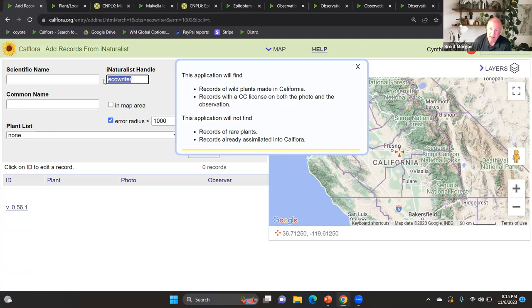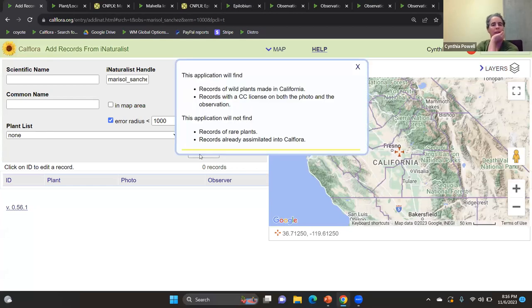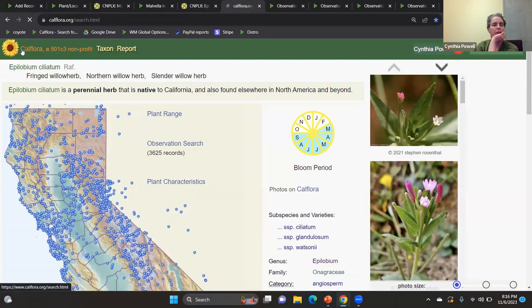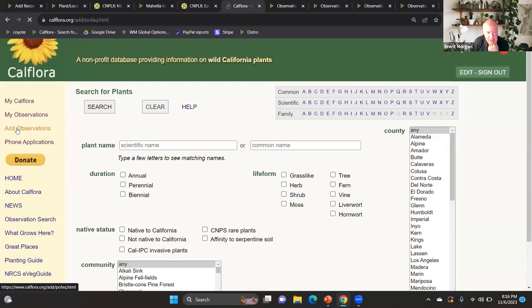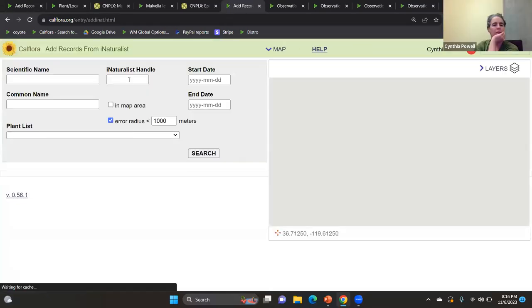How about Marisol Sanchez with an underscore in between Marisol and Sanchez? It's a capital M if that matters. Don't think it does. Okay. Let's try. You guys got to turn on your Creative Commons licenses. Got a couple more.